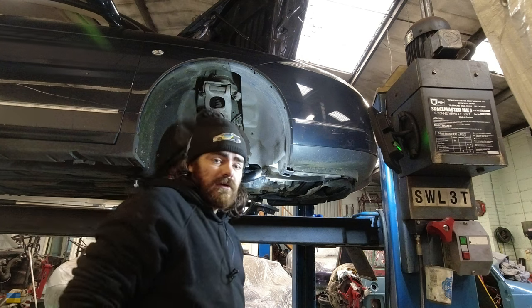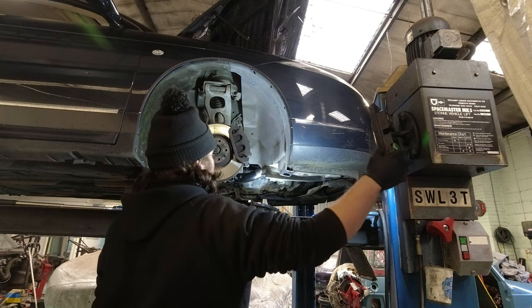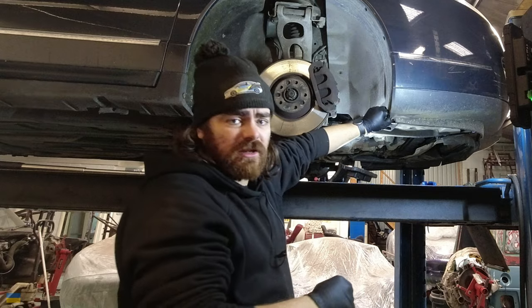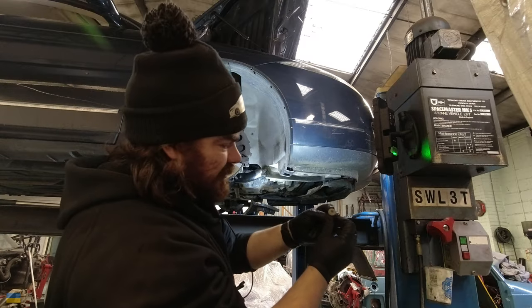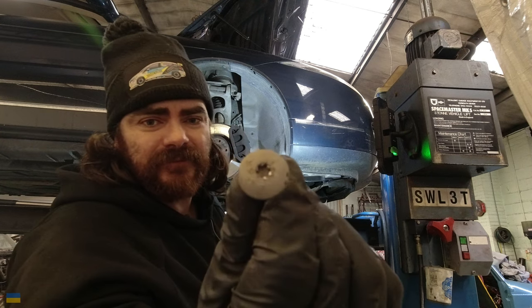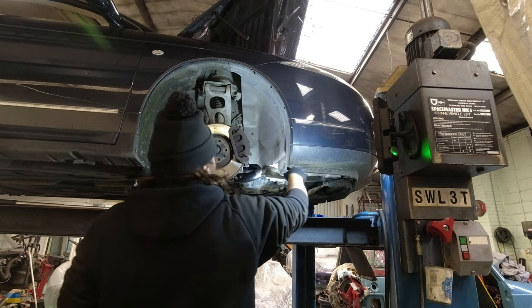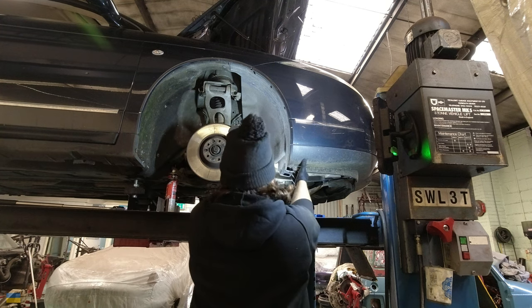All right, I've undone what I think are all the fixings. Had one which was touch and go. Isn't that one? Yeah. I might put a new one in there. A lot of fixings holding that together. So I'm hoping.